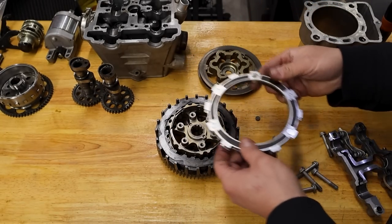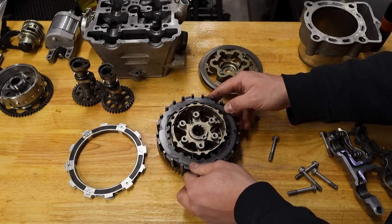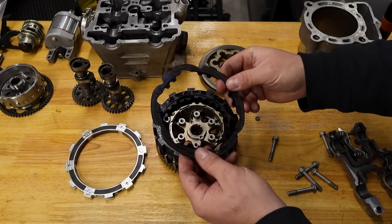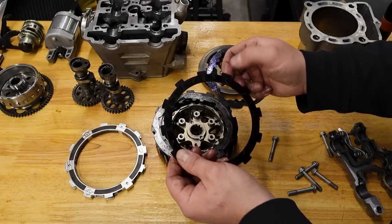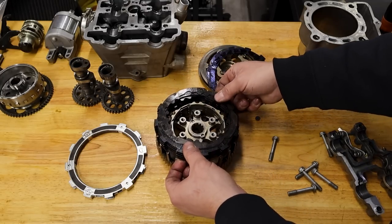Otherwise, it looks okay. And it looks like the TorqDrive pack from Rekluse. They have these fancy discs. These seem lightweight too. I wonder if these are made of normal steel. I mean, this feels pretty good. The plates are in good condition. These TorqDrive packs are awesome.